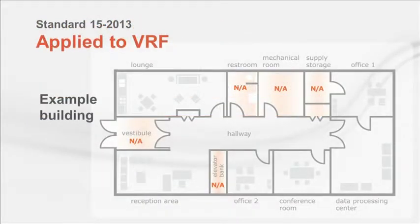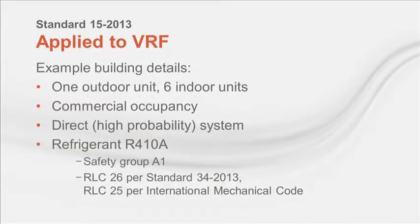The example building is a single-story office with a variety of rooms. All of the rooms, except for those shown in red, are served by a VRF system consisting of 1 outdoor unit and 6 indoor units, 1 per room. The occupancy type is commercial, and it's a high probability system because the refrigerant coil is in the airstream serving the occupied space. The refrigerant is R410A.